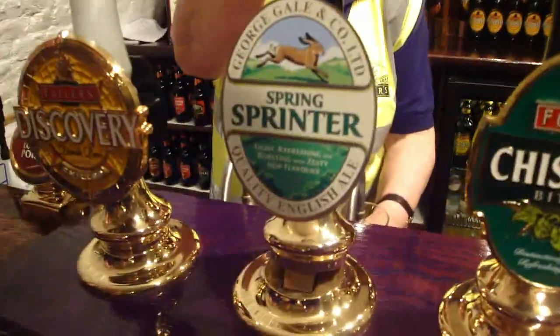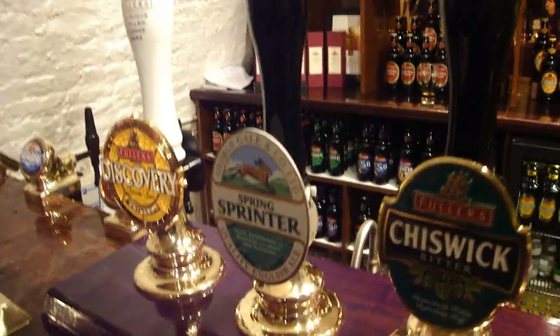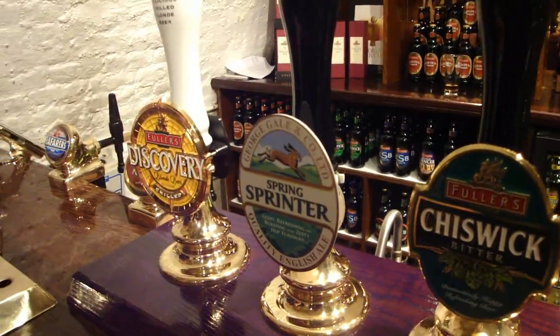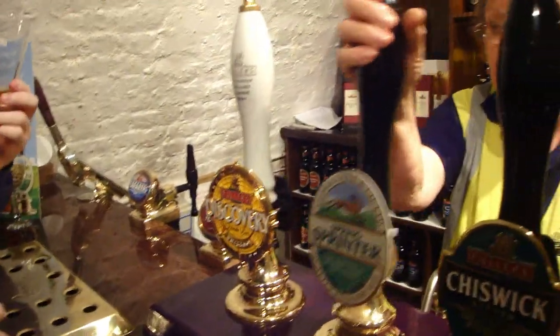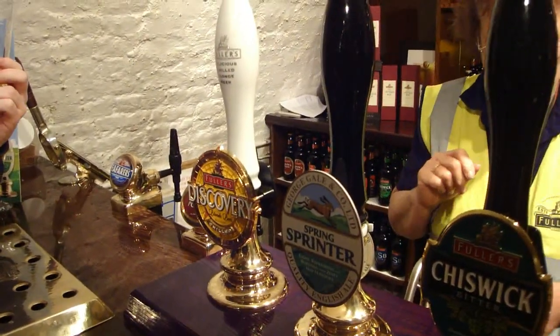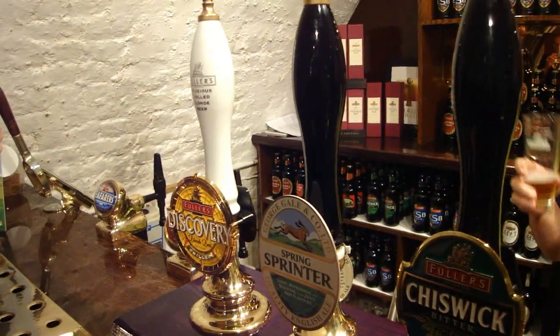Now we're gonna try the Spring Sprinter, the new Gales beer Fullers has brewed here. It's brewed with a Nelson Sauvin hop from New Zealand, and that's a very nice hop variety. And as you see here, it's pretty light and golden. Is this a pale ale as well? Yes. Oh yeah. We haven't had anything yet that would not be pale ale. Oh yeah, you can definitely smell the Nelson Sauvin. Oh yes. That's maybe good.